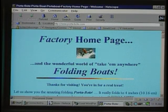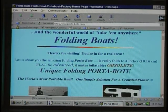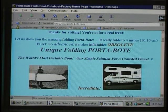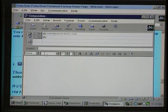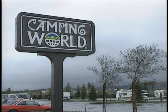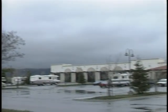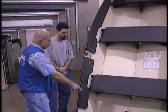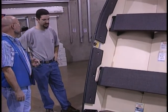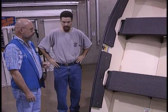Portaboat's site is pared down to the essentials: a few welcoming phrases, some photos, contact numbers, and an email response form. The company is reluctant to sell directly online, but not because of security fears. We have a concept product, and it's a type of product that most people have to see, feel, hear, and touch. So we want them to go to a dealer. We don't ask them to purchase online, because number one, we do have dealers and distributors, and it would just mess things up for us.